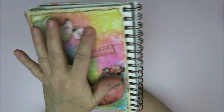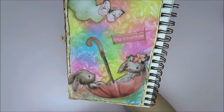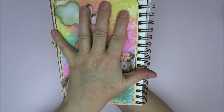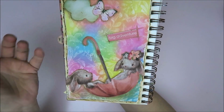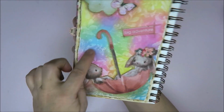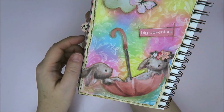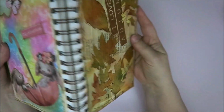I made this, I think, with the Illusion spray on here or something. And anyway, I stamped on it with water and I picked it up. Oh, not dilutions. This is Distress Ink. And then I wet my stamp and I put it on here and took it off. So I took off the ink. So that's the white stuff. And this is just a cute little picture. They're going on a big adventure.